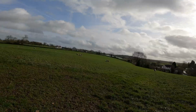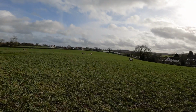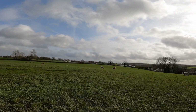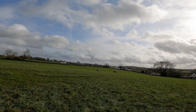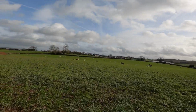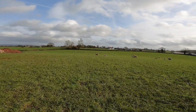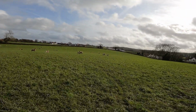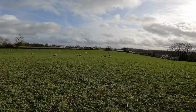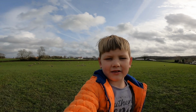Ewes eat fodder beet. Sheep like fodder beet because it's really sweet. Come on, girls, go on! Look, all the ewes are thinking it's food time, but it's not. Now they're going to find their lambs to keep them safe. The lamb's calling for his mum because he doesn't know where she is. I'm happy in my field and I will leave them alone now.